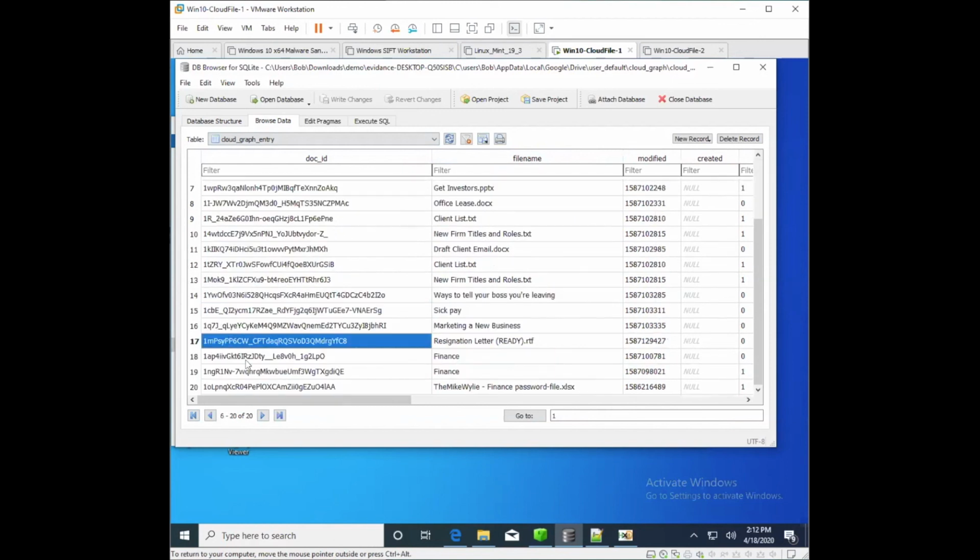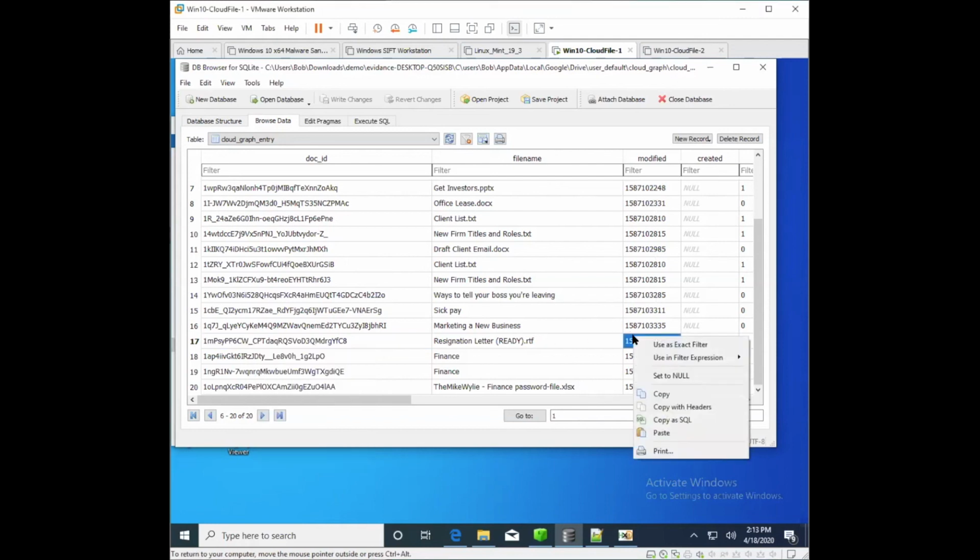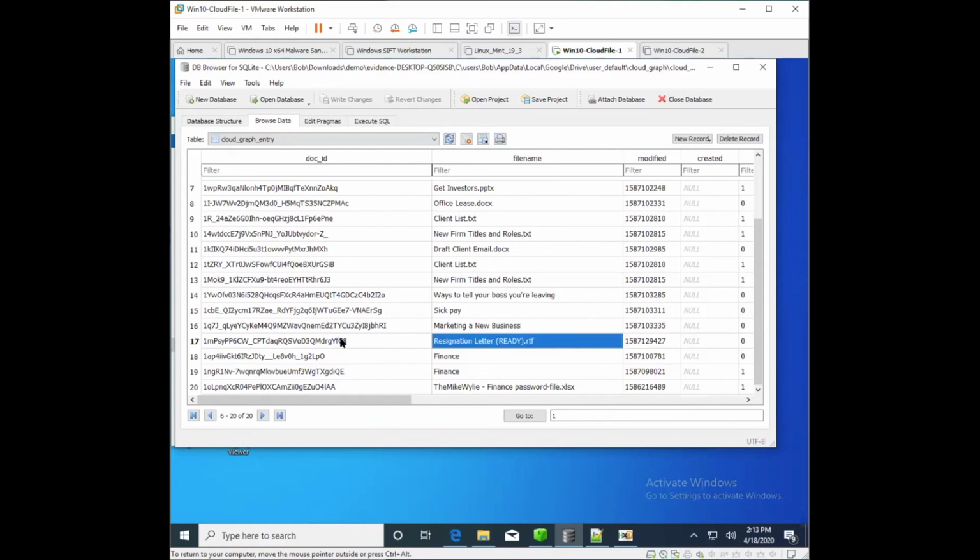So this one here says resignation letter ready, and there's a timestamp here. So I'm saying basically keep an ID and keep reference to this doc ID here. So you might want to copy it, and then check out the timestamp. So you're going to convert this to epoch time and figure from epoch time to GMT and then local Los Angeles time, and figure out when this document was last modified.